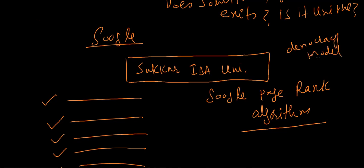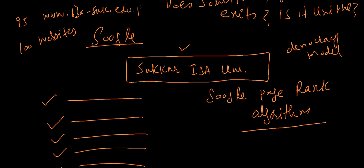So for example, when you search Sukkur IBA University, say for the sake of example, that word is found in 100 websites. Now, how to know which of the 100 websites is important? For example, 95 out of these websites contain the hyperlink for www.ibasukkur.edu.pk. So most of the websites are referring to this website, so Google will know that this website is important.